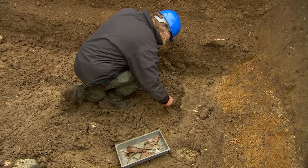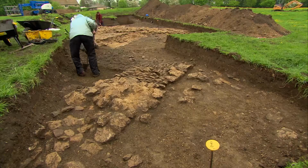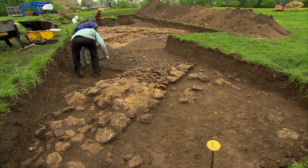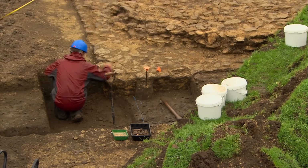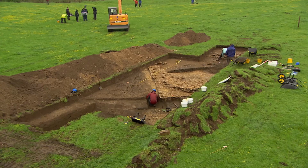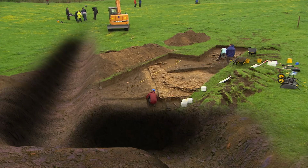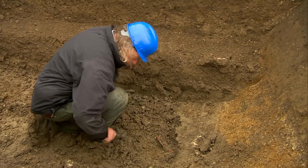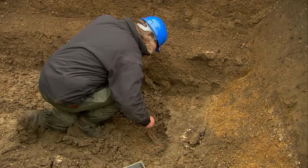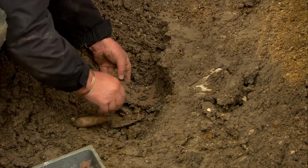Right from day one, Phil's Trench has given us our best preserved part of the castle, the tower. But we now realise just how close it came to being destroyed, because Phil's found a huge ditch just a few feet from the tower, and the evidence suggests it's part of the later fort that wiped out so much of the Norman archaeology.